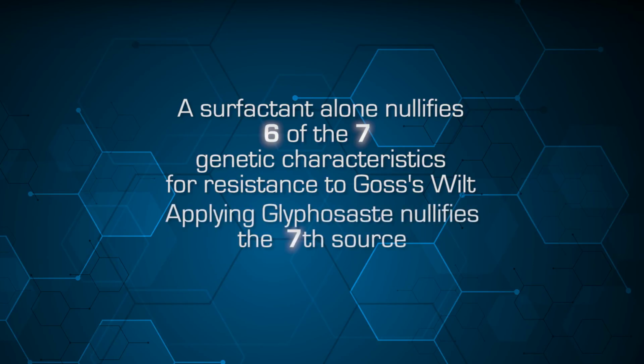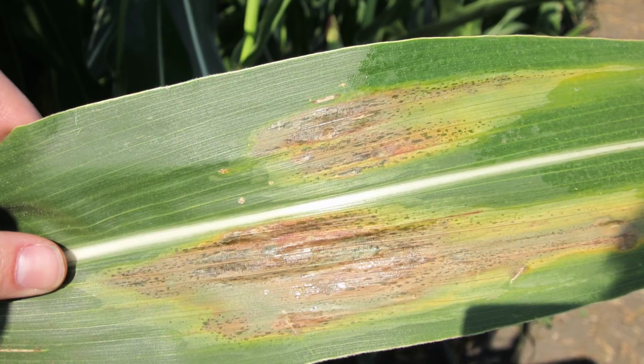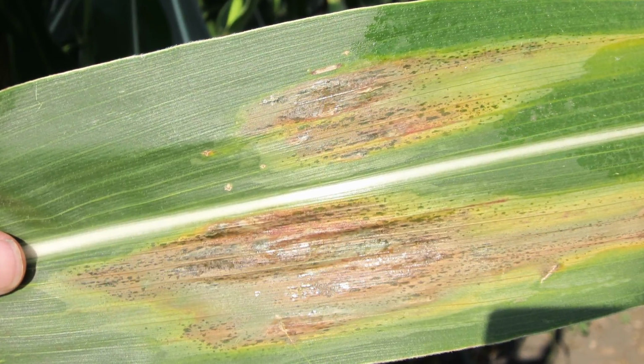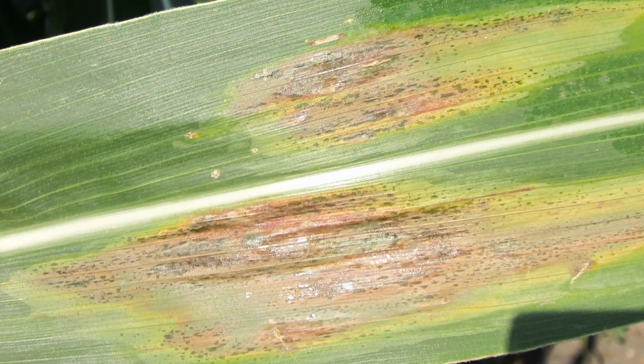When the glyphosate is applied, it nullifies the 7th source because it shuts down those physiological defenses that the plant has, even though we have genetic pathways that have been inserted to restore part of the shikimate pathway. They're not fully effective in restoring the resistance to Goss's wilt.